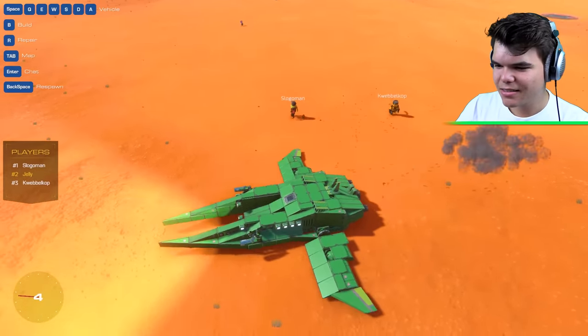Jelly, you built it with the wings. Now it's a spaceship. The wings look added on. I'm not gonna lie. Like, no, you have to go forwards, Jelly. Just take off like a plane. Yeah, just go. How do I take it off? I need a ramp, dude. Oh, there we go.